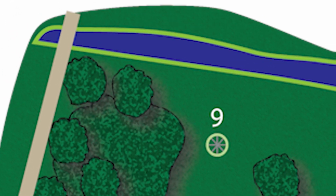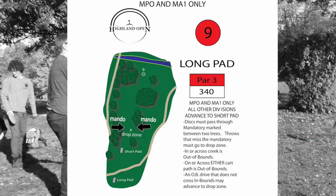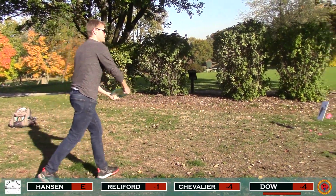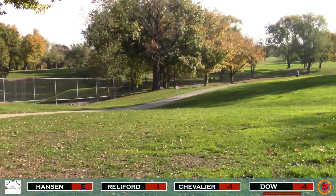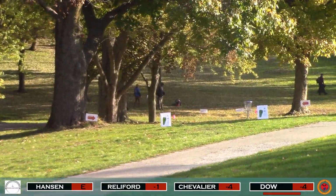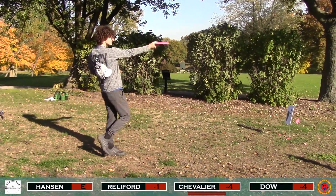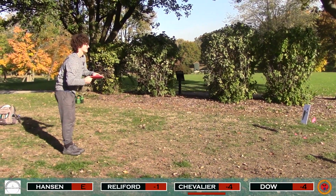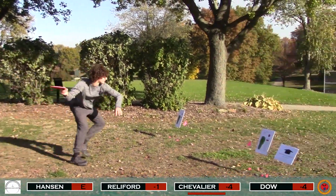This is another downhill, over 300 feet, double Mando. Other divisions actually had a short tee pad they played from that's closer to the Mando, but from here, you can see he's trying to make it between those 2 trees, which also brings ceiling into play. We did this so players couldn't just take a big, huge hyzer around the outside. Adrian's taking the forehand play here. I'm a huge fan of this.